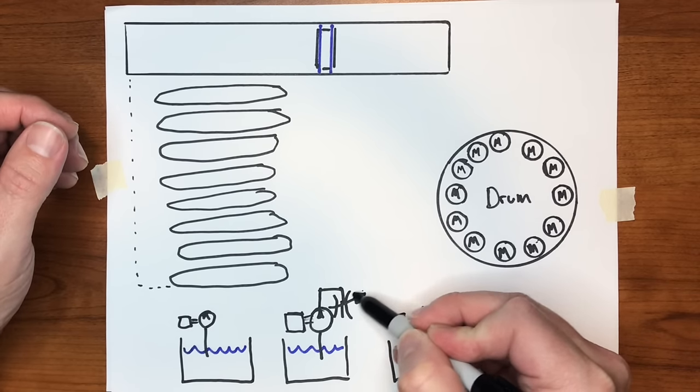So essentially the accumulator gets bigger and bigger and bigger. So now you have a bunch of accumulators working together. But sometimes that's not even big enough, so you need bigger. So you start linking those multiple accumulators together to get a consistent nitrogen charge pressure on the opposite side of that piston to deliver the pressure needed to the hydraulic drum.